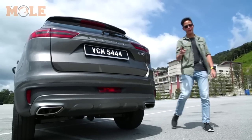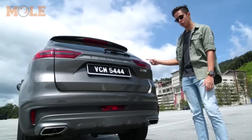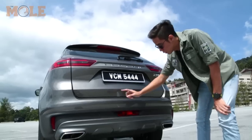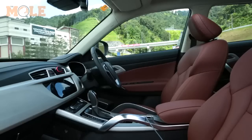And moving on to the back is where I like to see this car the most. It has a LED rear light. It's minimalist, but it looks good. You have Proton lettering here. You have dual exhaust here that is not fake. Overall, I say this car looks tough from the back.